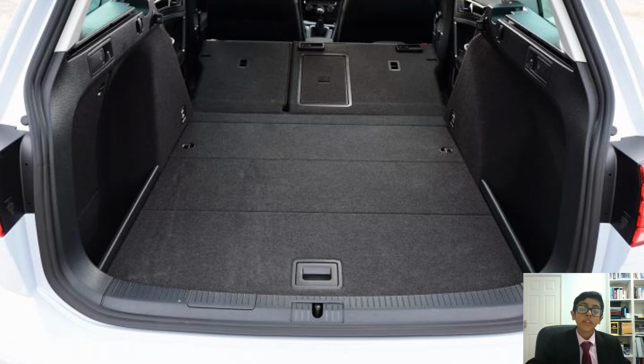You get a fairly flat load bay, so this boot is really good for serious shopping at IKEA. So if you want to carry an oversized cupboard, then it's relatively easy.